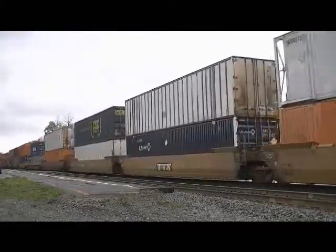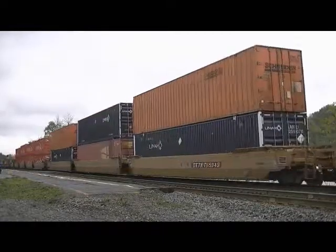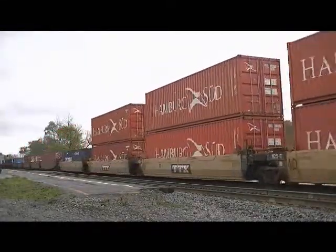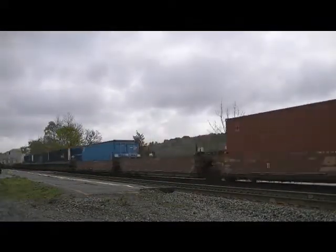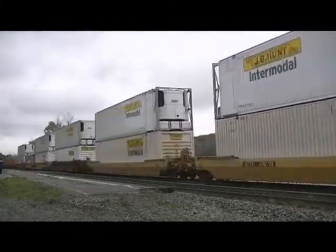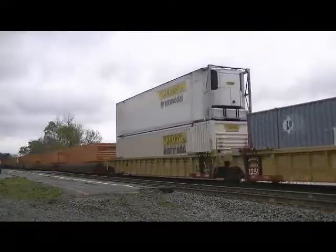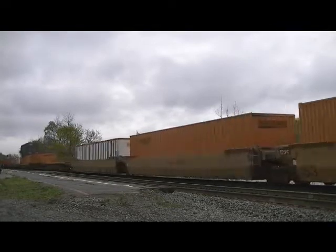Our next train is another westbound, symboled Q161, which operates from Kearny, New Jersey to Chicago, Illinois. This train runs up the river line to Selkirk and points west on the Mohawk Sub. Today's train is powered by two ES44AC locomotives, number 910 and 853. This train is at track speed.